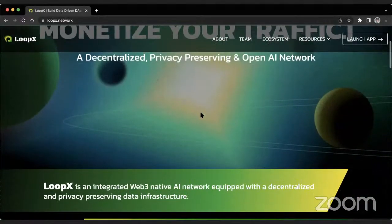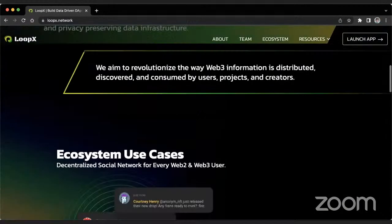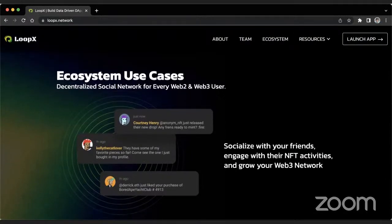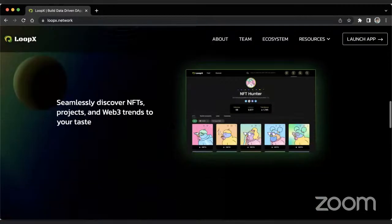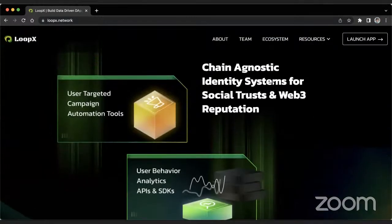This is our homepage, and basically we want to support all kinds of data-driven dApp use cases. For example, for social and also personalized NFTs, we have been discussing with different NFT marketplaces, and also identity systems like the wallet score.